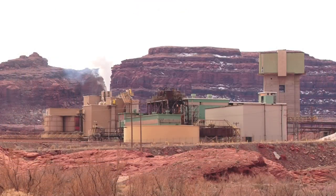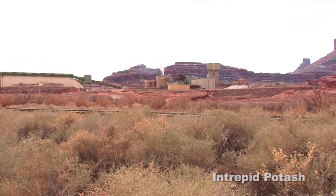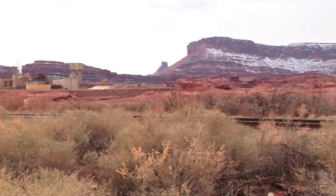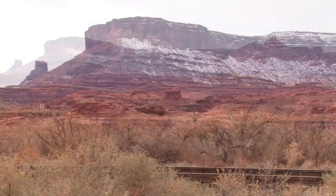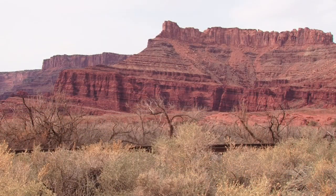The Potash Mine is located along the northwest bank of the Colorado River, around 20 miles west of Moab. It was built by the Texas Gulf Sulphur Company in 1963, and today is owned by Intrepid Potash in Denver, Colorado. The mine's natural surroundings are nothing less than breathtaking. But that shouldn't be too surprising, given the proximity to both Arches and Canyonlands National Parks.